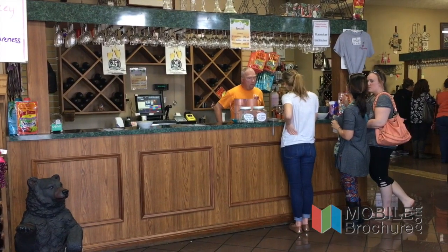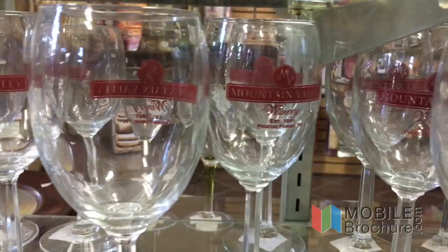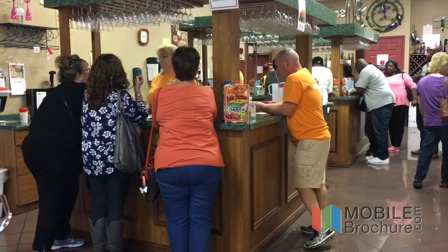Our winery bases our wines on fruit, and we tend to be more of a German style wine. We do have a lot of sweet wines. We cater to the sweet palate. We don't use any artificial flavors or colors in our wine. If you're looking for the perfect way to spend a girls' weekend, I think we found it.